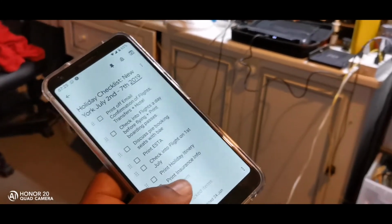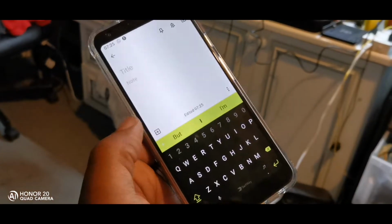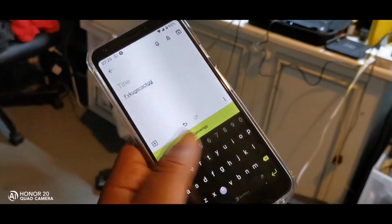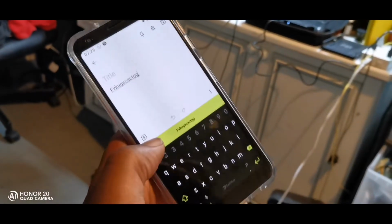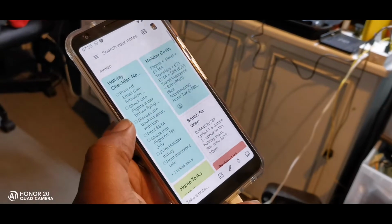If you're one of them people that forget what you're doing throughout the day. And you can quickly just make more notes and type whatever you need to type, do all of them things there. But yeah, just a really useful app that I feel like guys should have on all of their phones. And free as well, obviously.